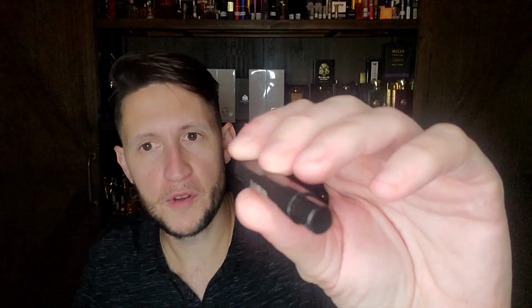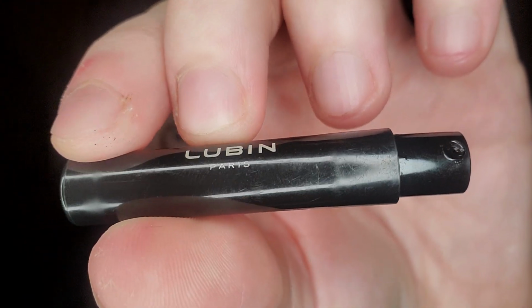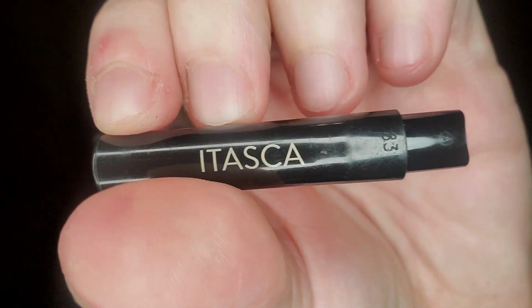Today we've got an early impression on a decant that was sent to me by a friend, a perfume fairy god person. You know who you are. It's from the house of Lubin, and it's called Itasca.